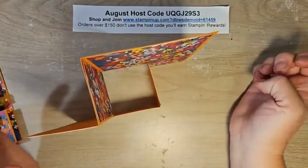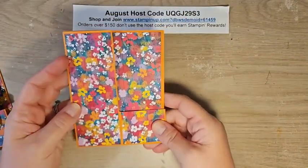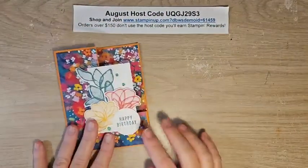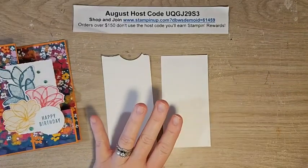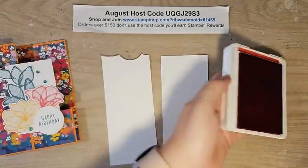It'll stand up on anybody's table or mantle or wherever they're putting it, their desk. So that's the basics of it, okay? We're good with that. All right, now let's move on to our stamping. Again, I'm going to use that translucent florals set, and I have some scraps of white here, and I'm going to use Sweet Sorbet for one of my flowers.